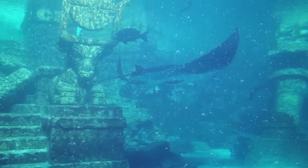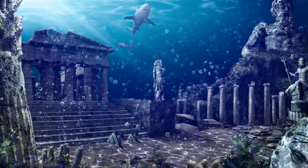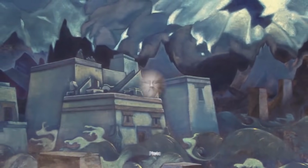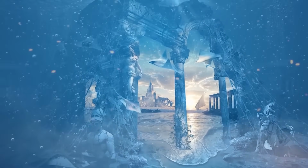Lost like Atlantis. Some people think an earthquake of colossal proportions is responsible for the utopian kingdom of Atlantis sinking deep into the ocean and never being found again. Atlantis was first mentioned by the Greek philosopher Plato over 2,300 years ago. Plato detailed a kingdom of paradise lost. He also claimed that Atlantis was destroyed by fire and earthquakes, fueling modern-day scientists and geologists to look into Earth's geological history for clues as to the truth of Plato's claims.